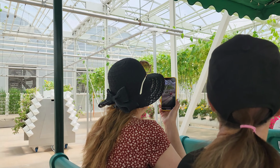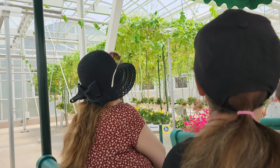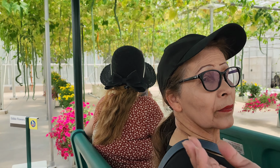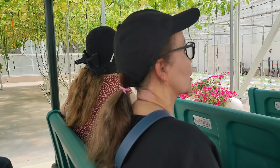Growing these crops vertically, we can increase yields and better control diseases. These crops taste as good as they look. In fact, we serve more than 15 tons of produce from our greenhouses in restaurants here on the land every year.